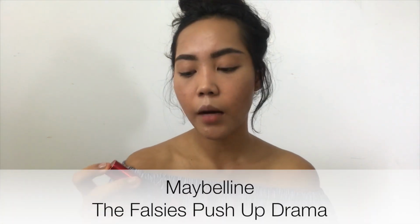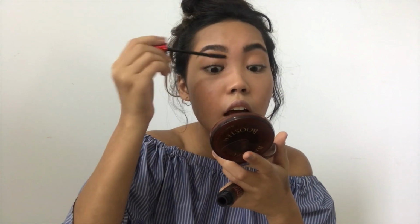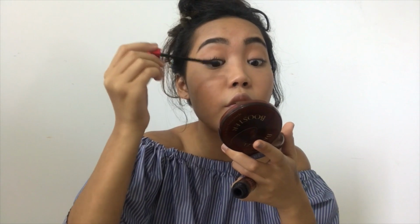Okay, so the next product I'm going to be using is the Maybelline Falsies Push-Up Drama. This one is the waterproof one. I don't know if they have the non-waterproof version, but this one is so good. I really like it because it separates your lashes and it doesn't look clumpy. I think generally Maybelline mascaras are very good. I don't think I've tried one which is very bad. They all have a standard and their standard is pretty high.